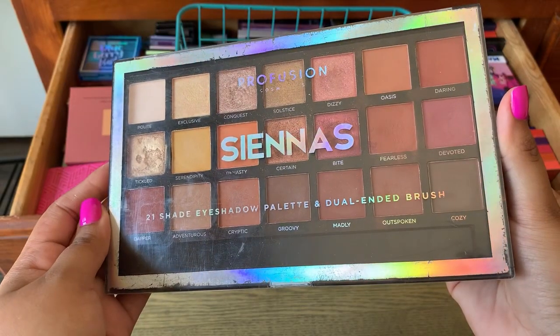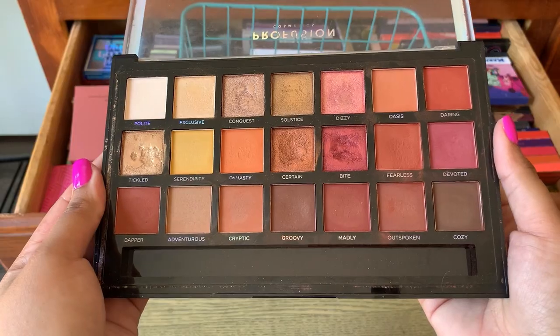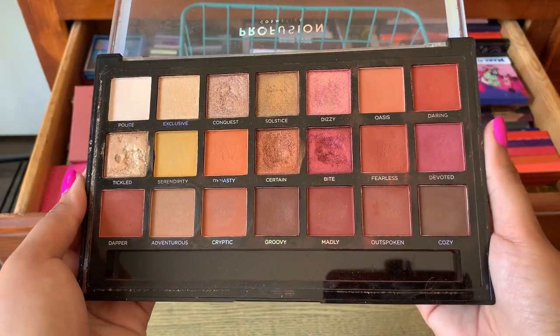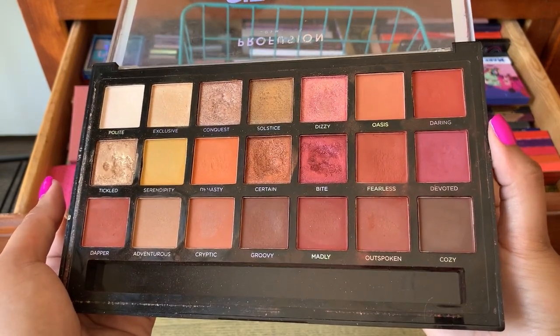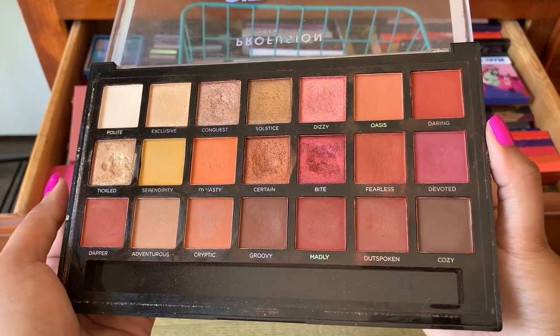The last one in that tray is the Profusion Sienna's palette. Can't believe that I forgot about this, because again, I used to rave about it so much. I always talk about this palette and I completely forgot. I've been putting these bigger palettes in a different area.